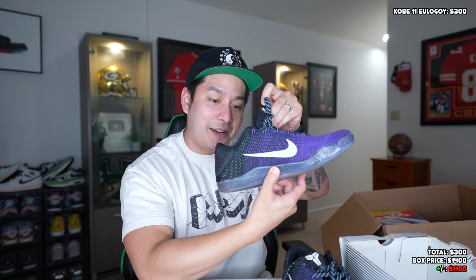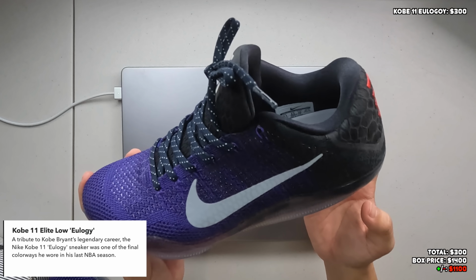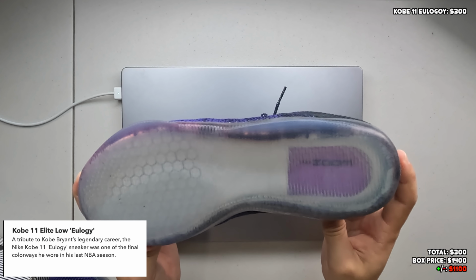This, guys, is a pair of Kobes. Kobe 11s to be specific, and this one is in a size 9.5. This one looks pretty darn dope. Kobe 11s are probably one of my favorite models of Kobes too. This one looks to be some kind of grape colorway, and the condition looks really good. The bottoms, even though they're see-through, look very, very good. So this is a great first shoe to get out of the box.